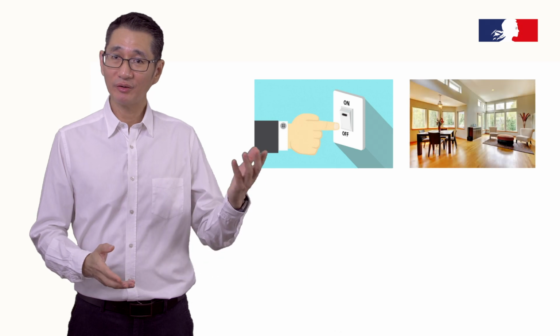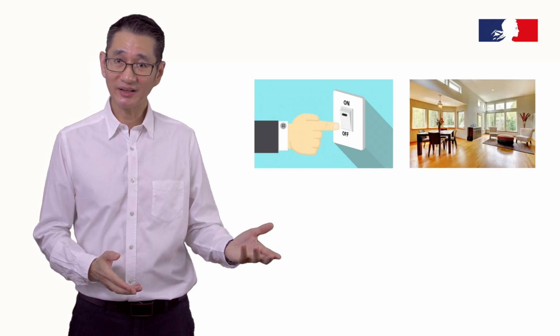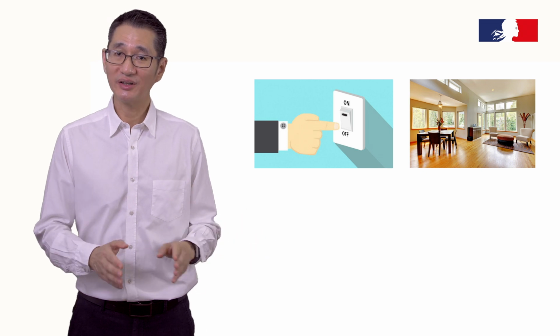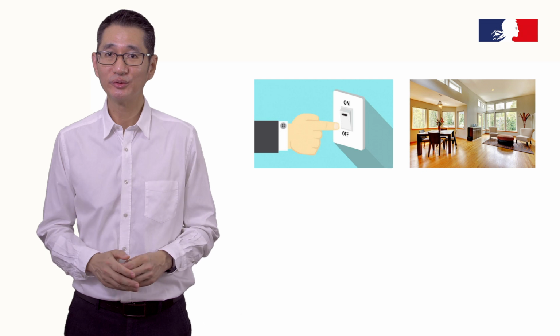Use daylight whenever it is available. Diffuse daylight is cooler than electrical lights and it is free. So never ever switch on electrical lights when daylight is available to you.